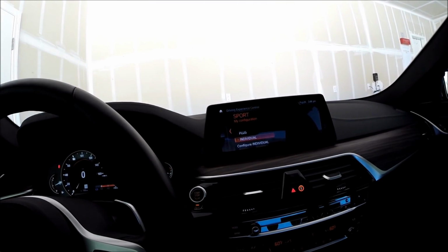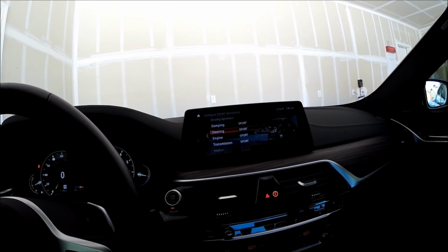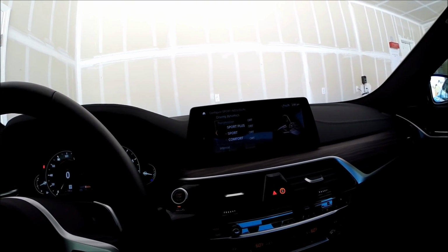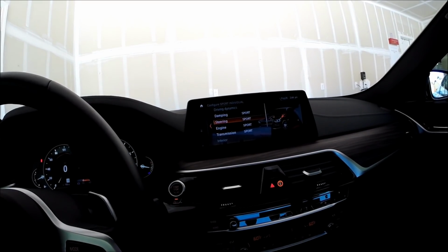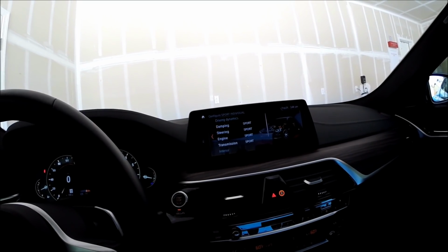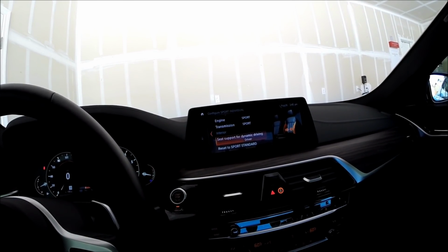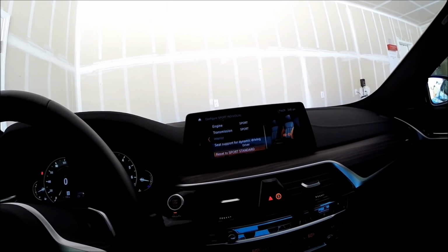So let's go back here. Okay, so you can configure the Individual. You change the damping, the steering, the engine, the transmission, but there is the Sport Plus. The Individual right now is all dialed in for just Sport, basically. Damping is Sport or Comfort. I see. So engine and transmission can be changed into Sport Plus. Here you can choose your seat.